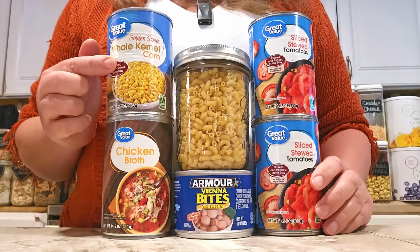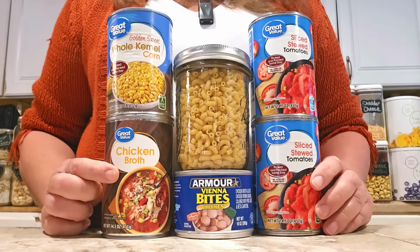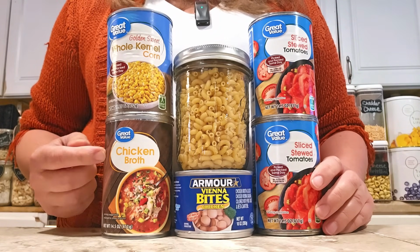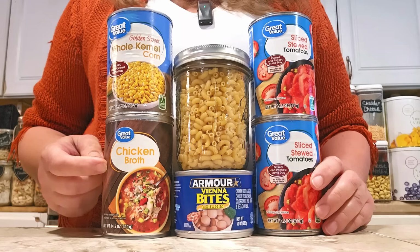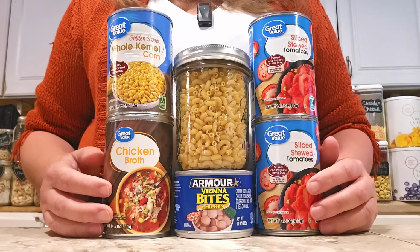We're also going to be using some canned whole kernel corn in this dish, and I'm going to be using a can of chicken broth for my liquid. Now this is going to add a little bit of cost to this dish. Back in the Depression, they would typically have just boiled the macaroni in some water, drained it off, and added it to the other ingredients.